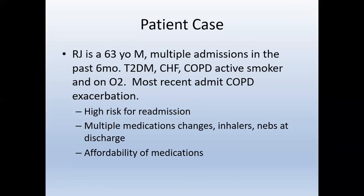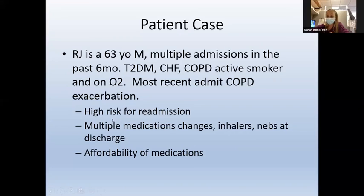Every time that he came in, he would leave with multiple medications, multiple medication changes, inhalers. I think on this particular admission, he left with a prescription for Spiriva and Duoneb.